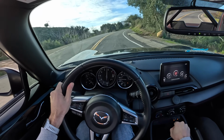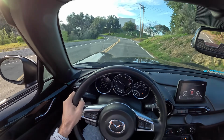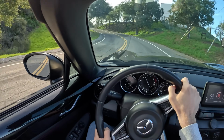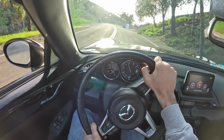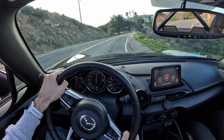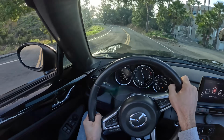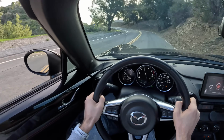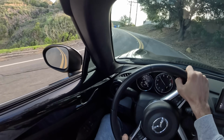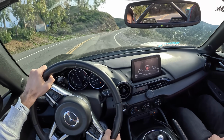Well, in stock form, they're kind of dull, but you throw an exhaust and a couple mods at these cars and they just wake up and become so enjoyable. It's all you need. We're always dreaming of these big bad boy supercars, but I tell you, this is putting a big old smile on my face and it's affordable for the masses.